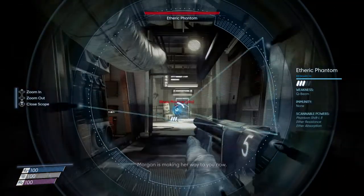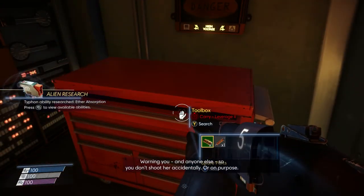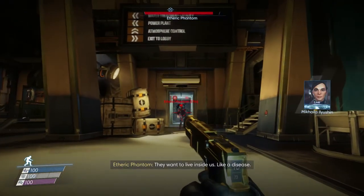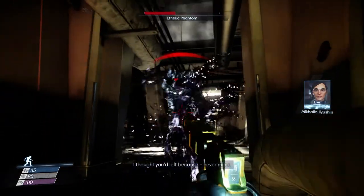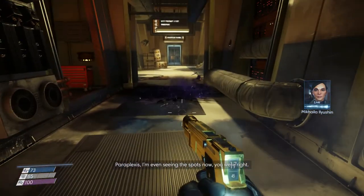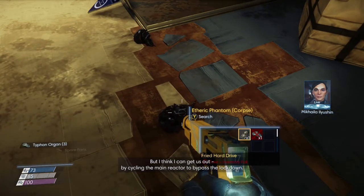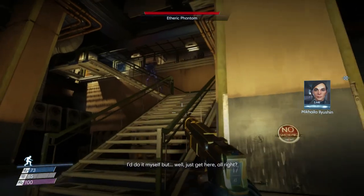Not sure you got your transcribe. Morgan is making her way to you now, warning you and anyone else if you don't shoot her accidentally or on purpose. Morgan? Mikhaila, I didn't think to check your transcribe. Not sure how I got here. I thought you left because... Airlocks and lifts are locked up. Like my lungs. Paraplexis. I'm even seeing the spots now. You were right. Even if I could get my booster shots from my office. But I think I can get us out, by cycling the main reactor to bypass the lock bomb. I know it sounds crazy, but I can walk you through it. I do it myself, but... Just get here, alright?